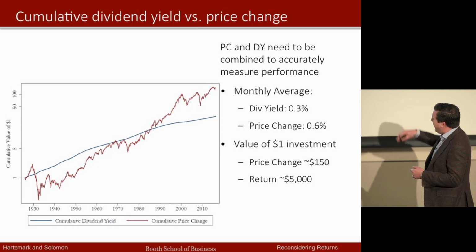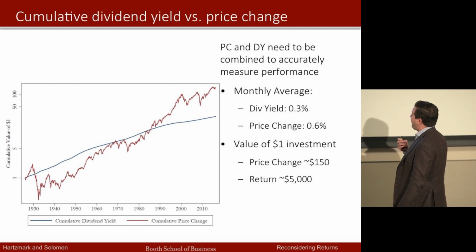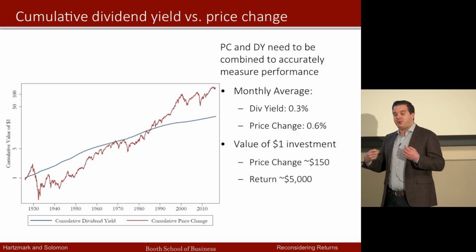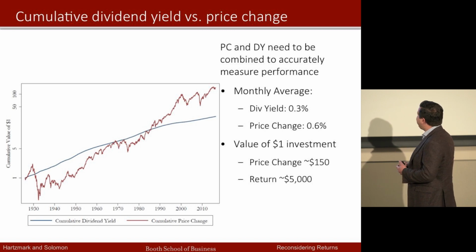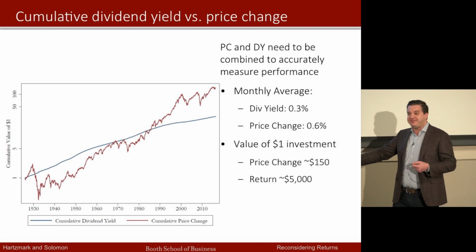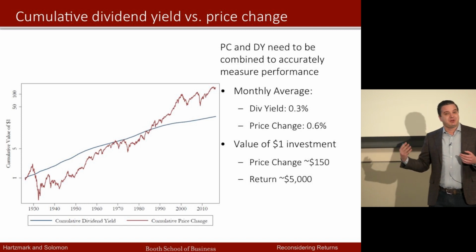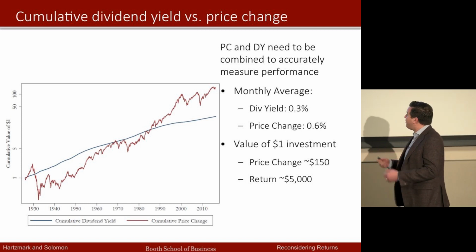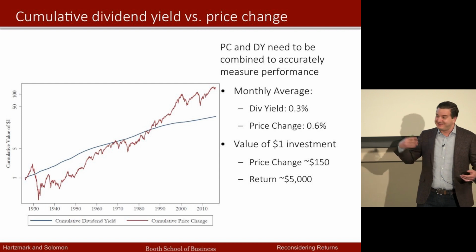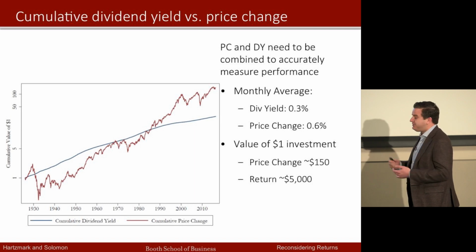This is the value of a dollar investment in just the CRSP value-weighted price change or just the CRSP value-weighted dividend yield. The monthly average is about 30 basis points for the dividend yield and about 60 basis points for the price change. Both are economically relevant. Above and beyond just looking at the price change, you want to be looking at both of these, combining them and reinvesting them. The red line of the price change makes it to about $150. If we were looking at a cumulative total return, it would be like $5,000. So it would have a large impact overall. All of this is just to say, we know how you should look at performance. We've got a simple formula. It's not especially controversial, and that's the way we should be doing it.